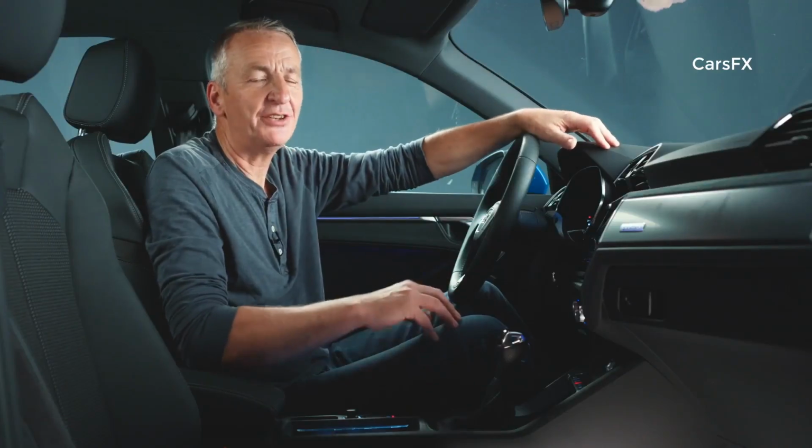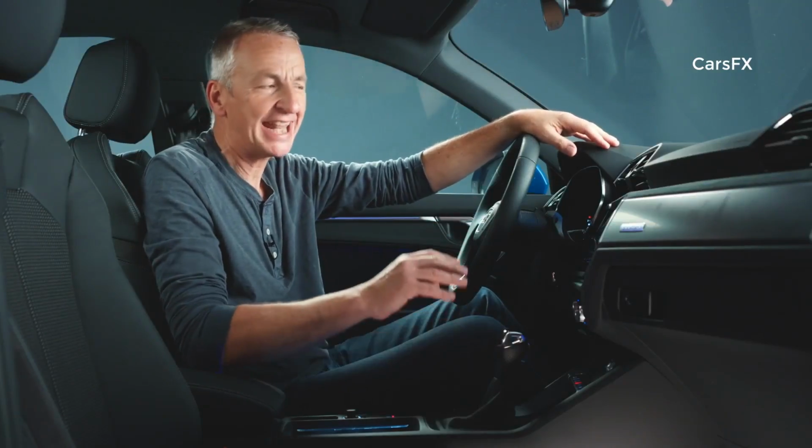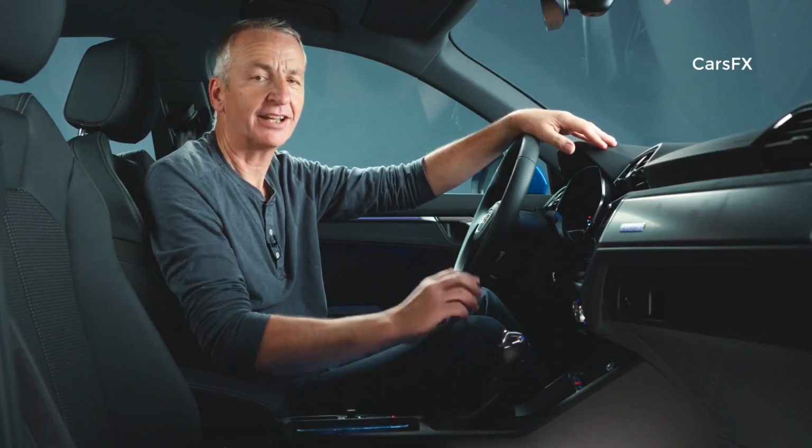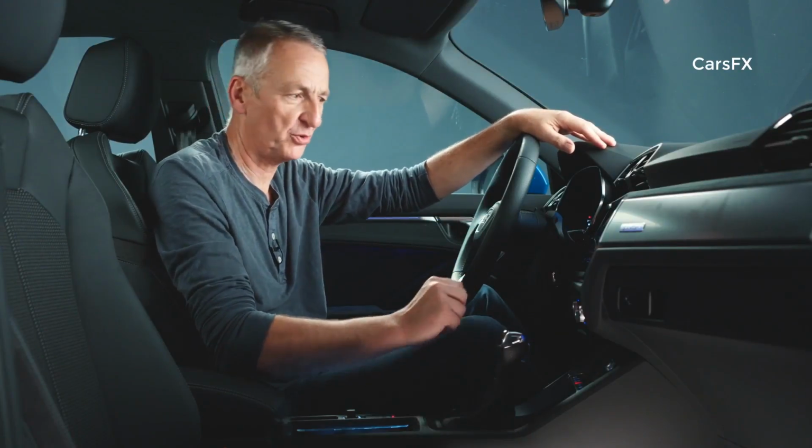Once upon a time, they used to have drive-in movie theaters. Now, with a virtual 3D sound in the Q3, it's like a virtual drive-in concert hall.